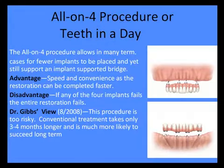One thing you will see going online is All-on-4, teeth in a day, teeth in an hour. The advantage of this is basically speed and convenience. The disadvantage is if any of those 4 implants fail, think of it as the legs of a chair or table, the whole thing goes down. In my opinion, at this point in time, spend an extra 3 months and put in another couple of implants.